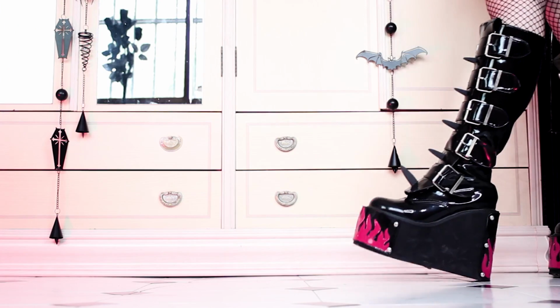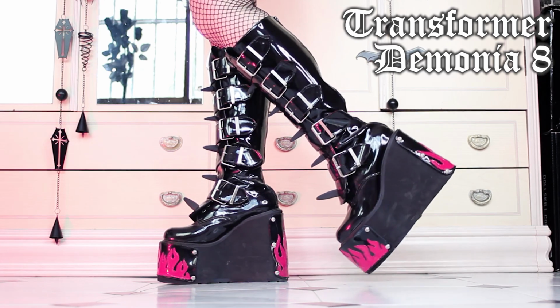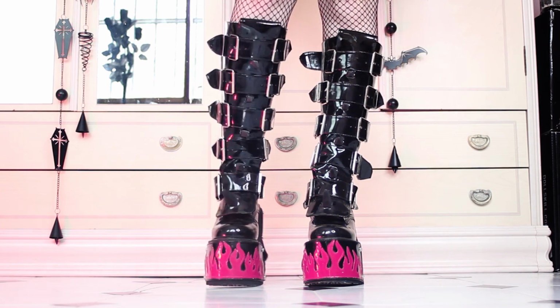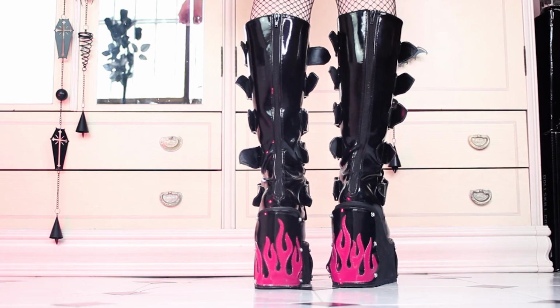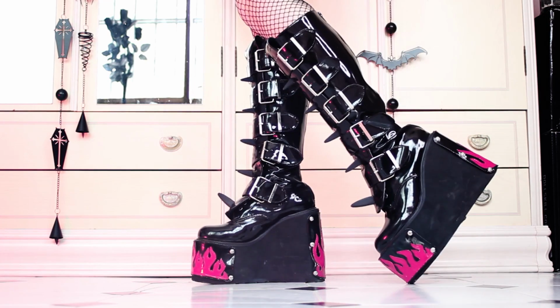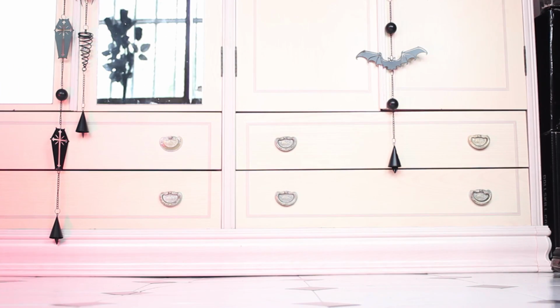What can I say about these? These are the iconic Demonia Transformers, and I've had them since forever. I know they're discontinued. I cannot help you with that because I bought them back when they were really popular. These came with replaceable parts, so you can remove the flames and add more spikes, or remove the other spikes and make them just plain black. I really love them, and I wish I could replace them because they have seen better days.